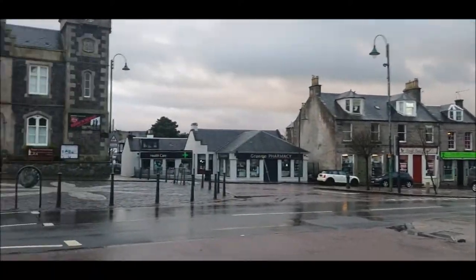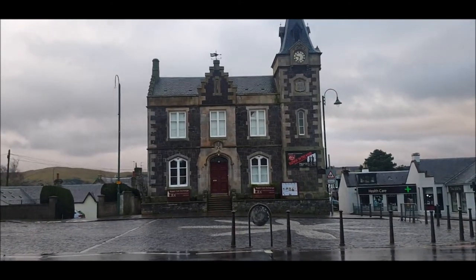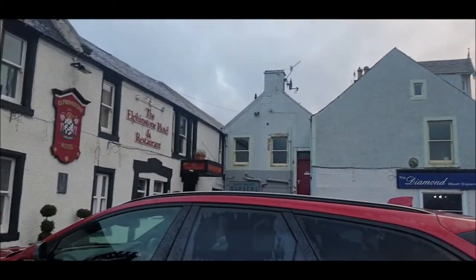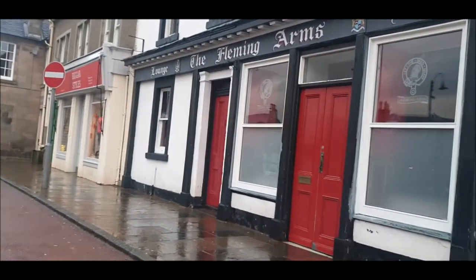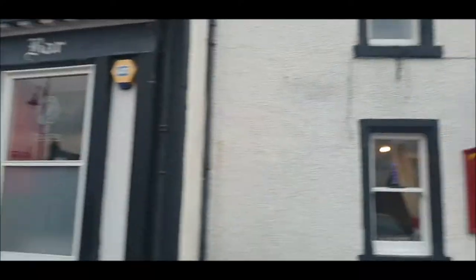Biggar, and this is the Corn Exchange, which is one of the oldest buildings in Biggar. And then this is where we're staying. So we stayed at the Elphinstone Hotel. It's a bar and a restaurant, and there's a bar next door, and believe me, this was lively last night. Such a little place, it was funny.